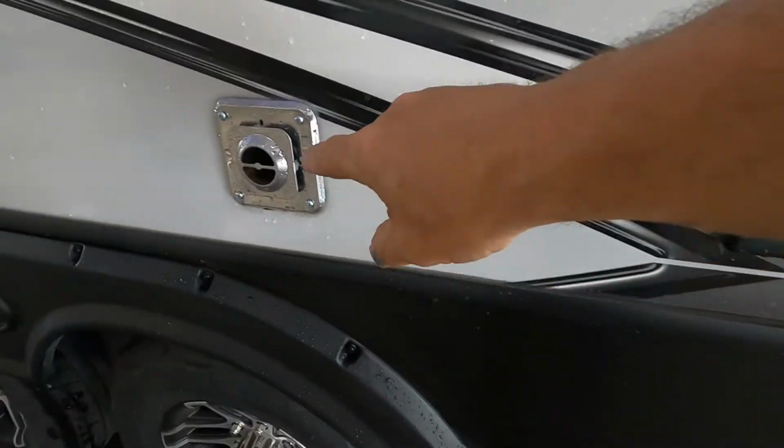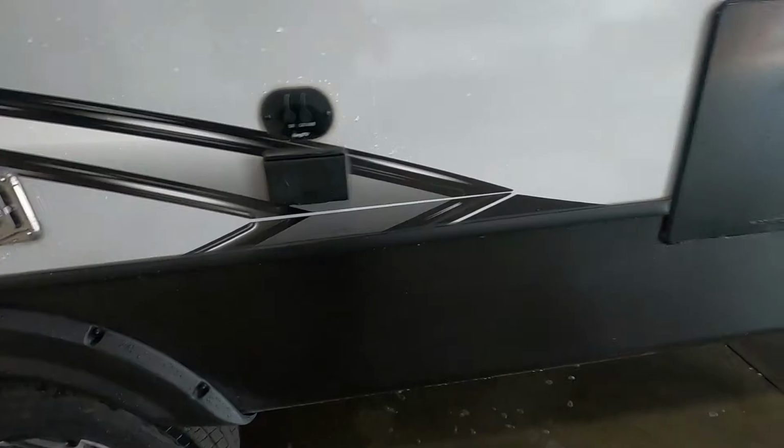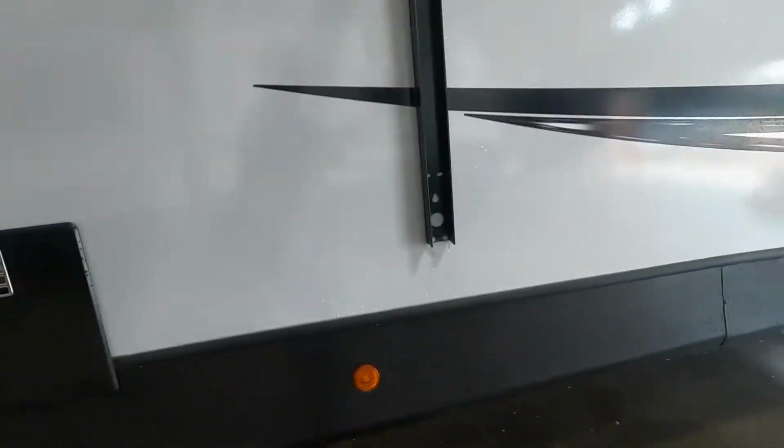Cable in 110. This is a flue for your furnace. If you run your furnace, steer clear of this, it'll get rather warm. Again, your hot water heater.